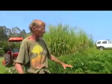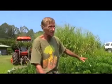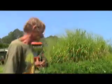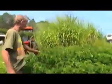So they use this as a major part. It also keeps down the weeds. They don't have to be spraying herbicides. They don't have to be buying nitrogen. So there's lots of simple things that we can incorporate in our farming to enhance our lives and save money. But this is a big one right here.